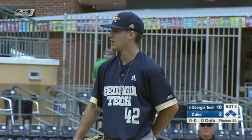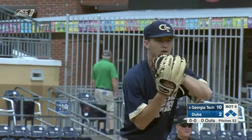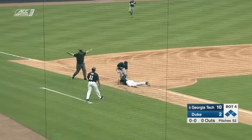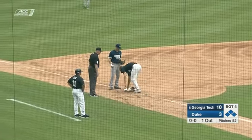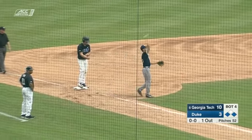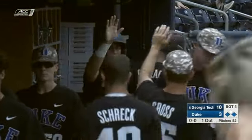Thomas won't be happy when he sees the film and sees where he left that pitch, right over the plate. That ball should have been out a little further. Nichols able to drive it. To second for one. They'll hold the throw. Runner dives back to third. Nice play to try to catch Maxwell off third base. It'll go as an RBI fielder's choice for Loperfido. Duke plates one, 10-3 here in the bottom of the fourth.